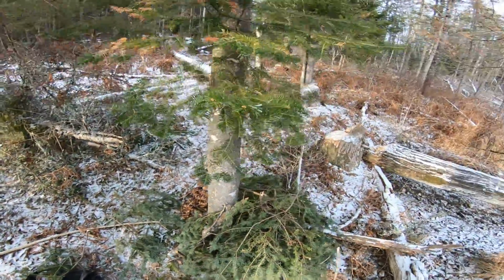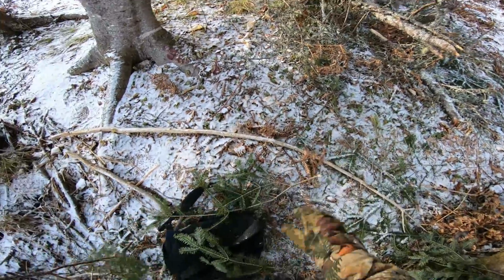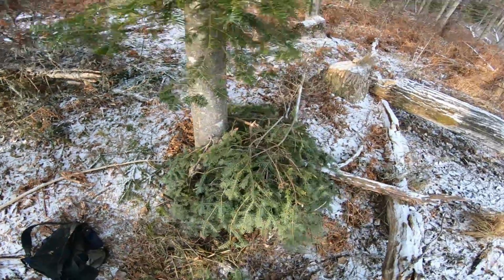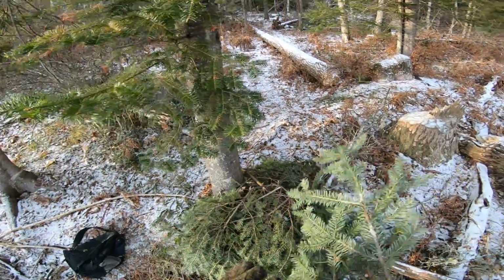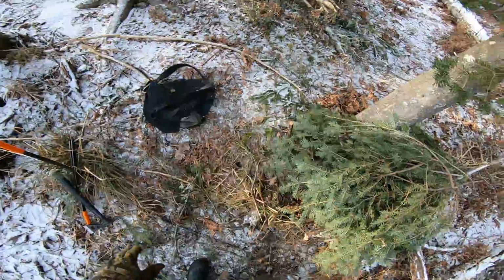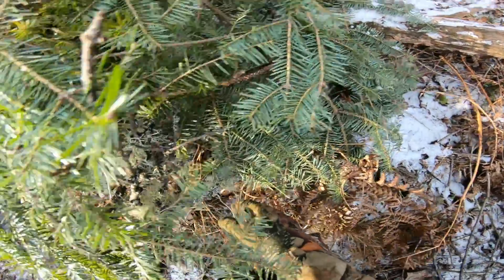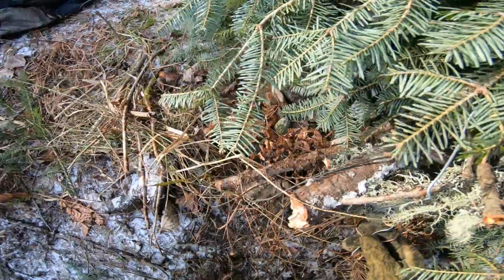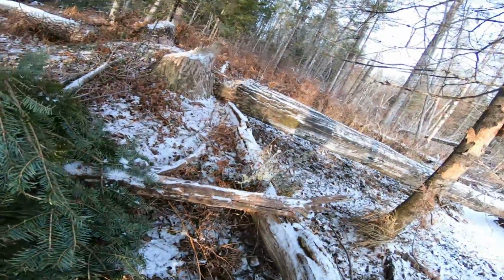I'm just gonna have to find a more stable setup than that. Okay, like that. After a few snowfalls, it just kind of settles, so I'll deal with that for now. Well, at least I got some fresh bait in there, like really fresh bait. Okay, so now what I got to do, grab some of my sticks.